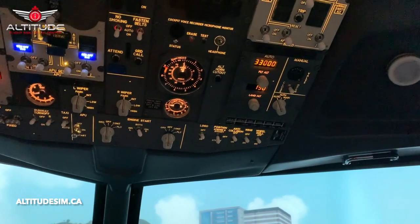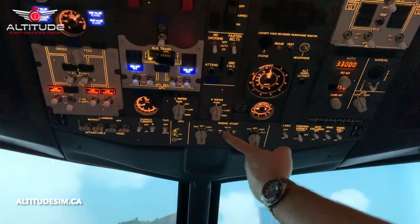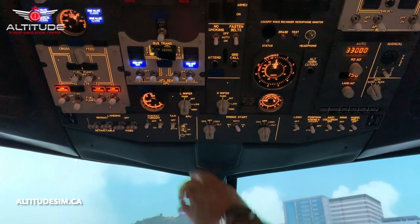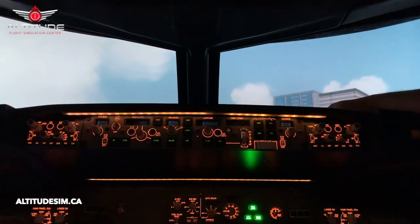All the lights are off on the walk around. Wingtip lights are looking good and they're steady. That's excellent. Engine start switches are both in off right now. We'll use the right igniter as I'll be flying over to Tokyo today on the right side, and everything else is off over there. We'll come down here to our panel.